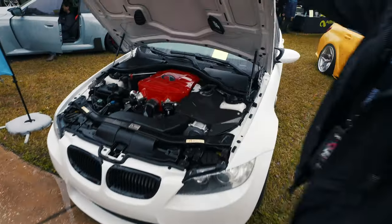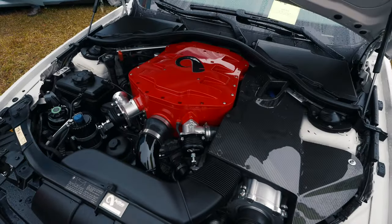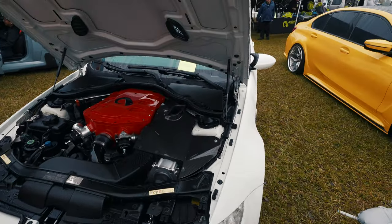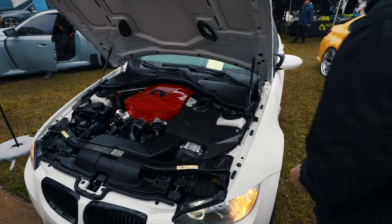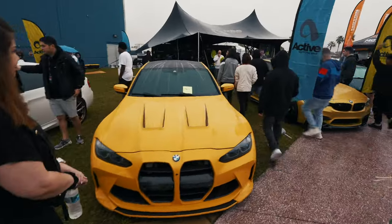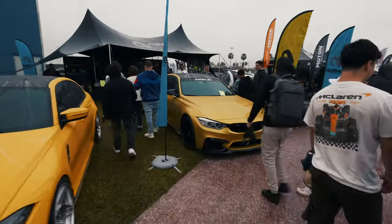A little bit on the inside. Oh, yeah, look at that. The rain finally let down a little bit. All right, so we can start showing off everything. Yeah, man, and now all of the cars are going to start going off.